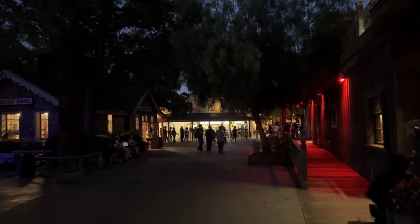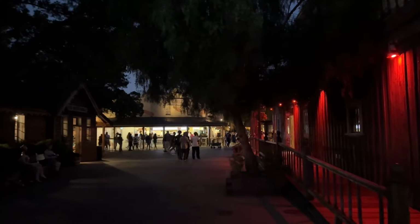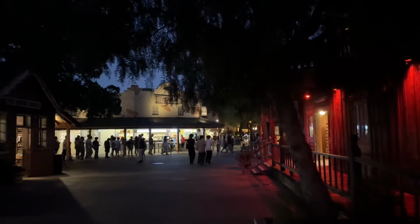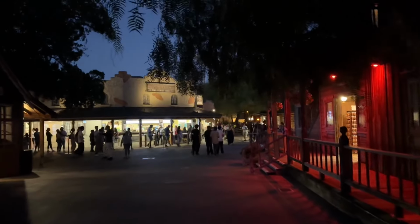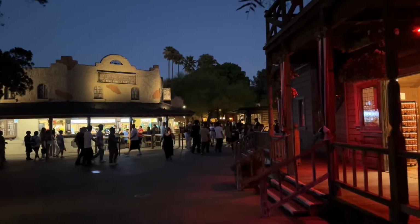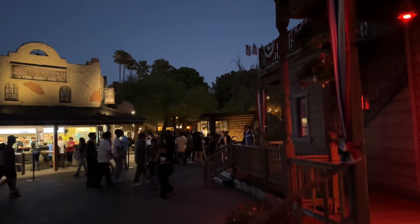Sun is officially set, and we're heading out of Knott's Berry Farm this evening. That was a fun day, checking up on the park, updates and whatnot, cruising around, enjoying some tasty treats. Yeah, don't skip out on the summer tasting cards. It's actually a really good value, especially family of 4 coming here for 55 bucks. Yeah, you can feed a lot of people with that thing.